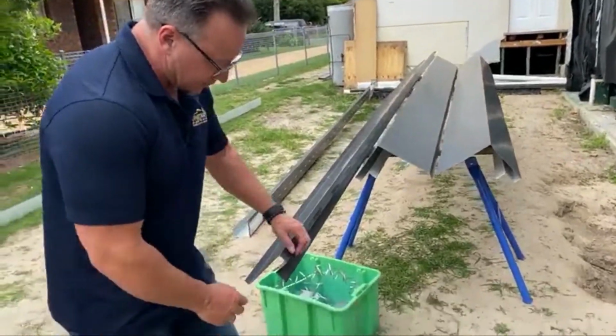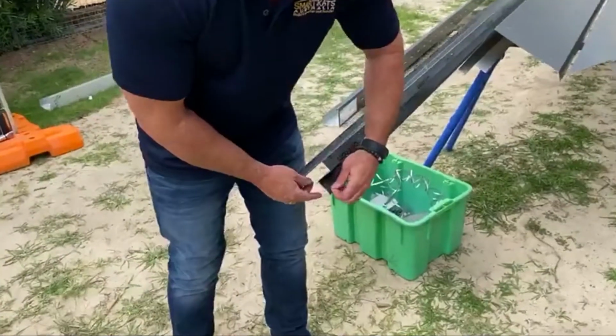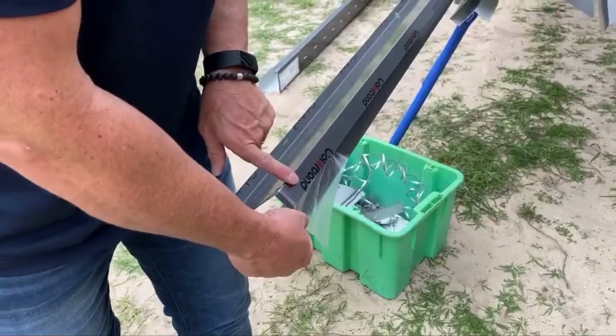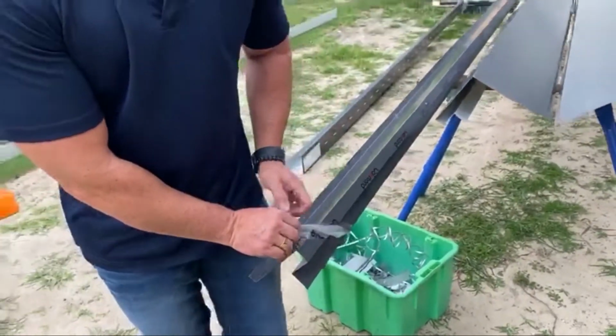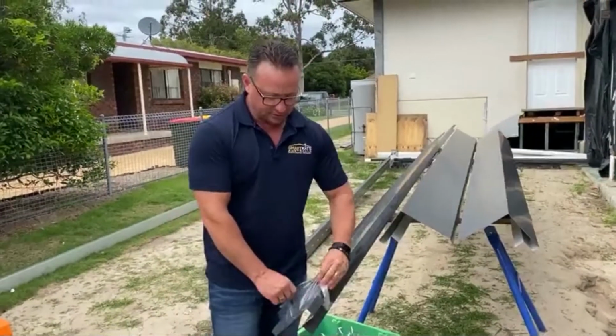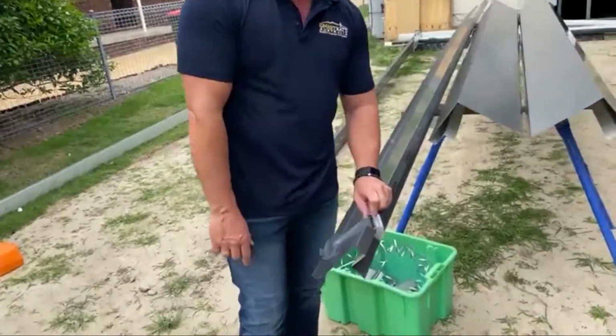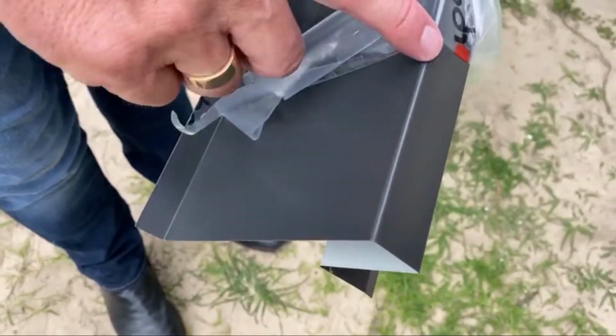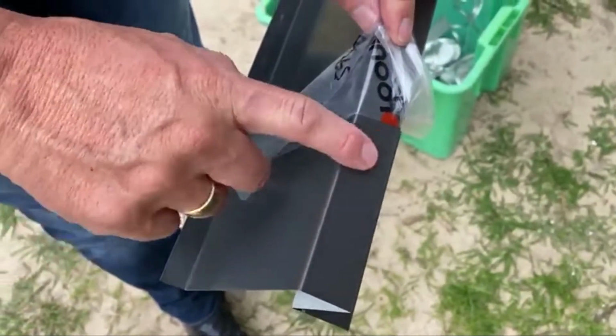All of our flashings come with a plastic coating on them. You see that plastic coating? And they've all got genuine Colorbond written on there as well. That's how you know it's the real deal. No pretend stuff here. The reason we give you plastic coated flashings is so that when you come up here and you take that plastic off, how good does that look? Nice and smooth and shiny.